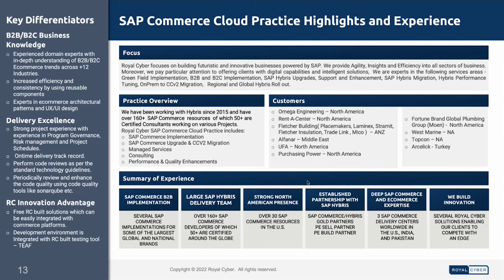We are an SAP Gold Partner, and we have a reselling license partnership as well, so we can resell the license. And we have build partnerships. Those build partnerships give us opportunities to create new products based on our customers' pain points.